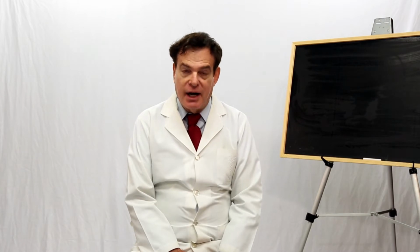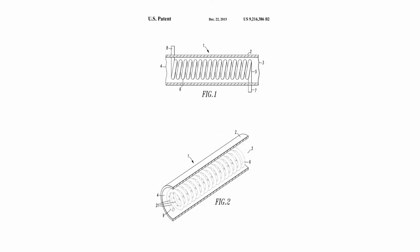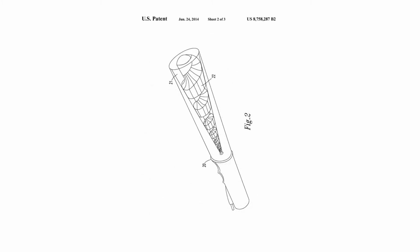I'm an attending neurologist, and I have been granted 19 U.S. patents. The names of these two patents are sequential extracorporeal treatment of bodily fluids, granted December 22, 2015, and utilization of stents for the treatment of blood-borne carcinomas.